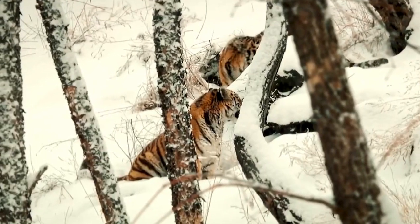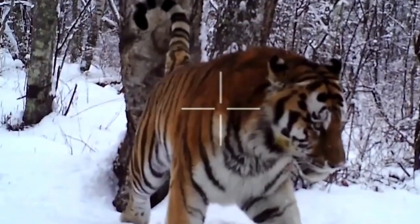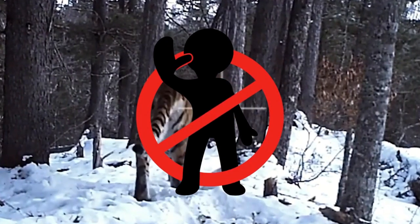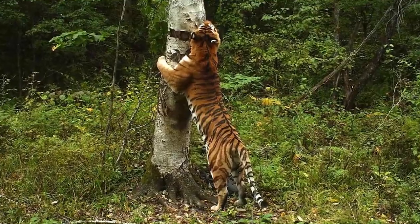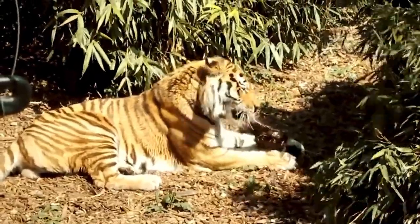And speaking of being territorial, do you have any idea how seriously these tigers take it? They mark their territories by spraying, which is essentially like leaving a no trespassing sign in the form of a very strong scent. They will also leave markings on trees with their claws, like they're writing their names on their property. You gotta do what you gotta do to let others know what's yours, right?